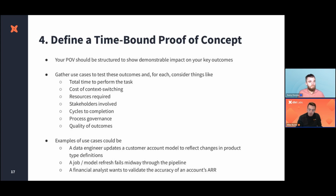Step 4, starting to get into the practical, defining a time-bound proof of concept. Okay, so you know your outcomes, you know the tools that you want to test to do them. Now we need to know, if we were to run a proof of concept with these tools, what that proof of concept looks like. And it's got to be quantifiable. It's got to be something that's concrete, and there's a start point and there's an end point, and we know when we're finished with said proof of concept.